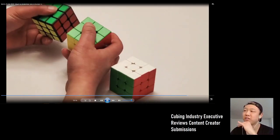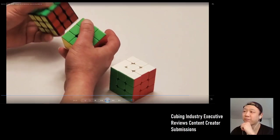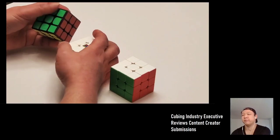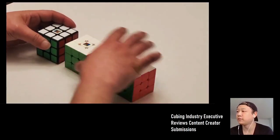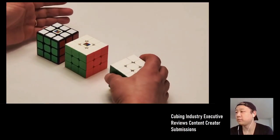These two are identical, which makes sense. They feel identical since they're the same cube, and the only difference is the stickers that you can feel. Okay. As for new versus broken-in cubes, they also feel very different, even if they're the same cube.